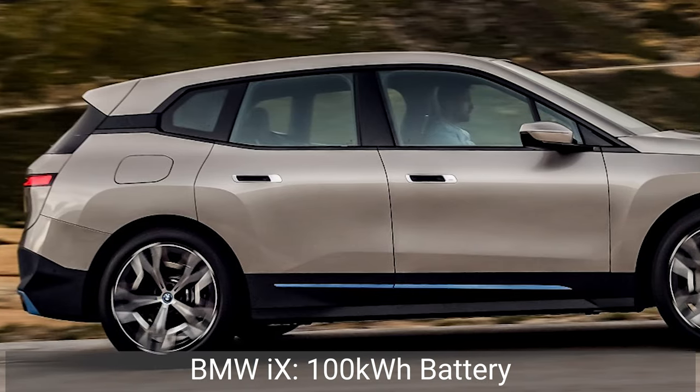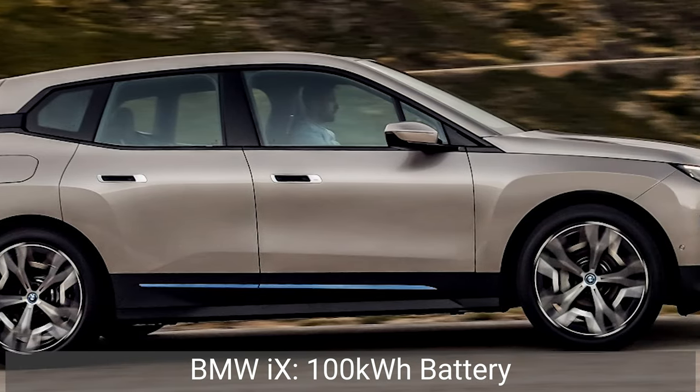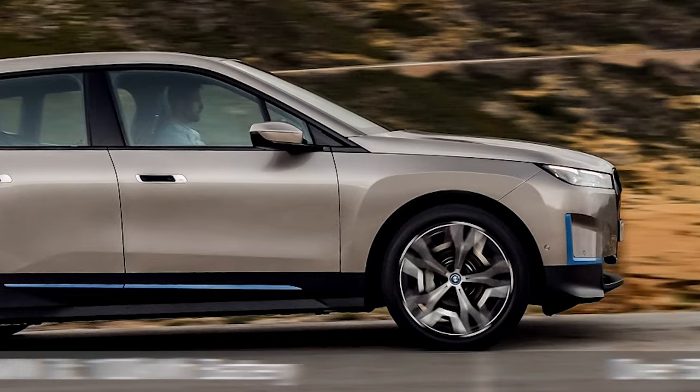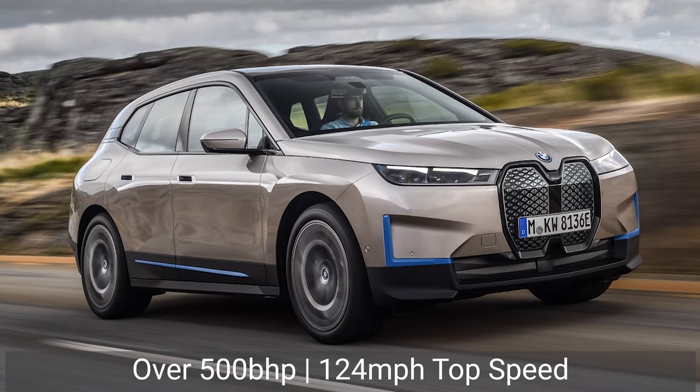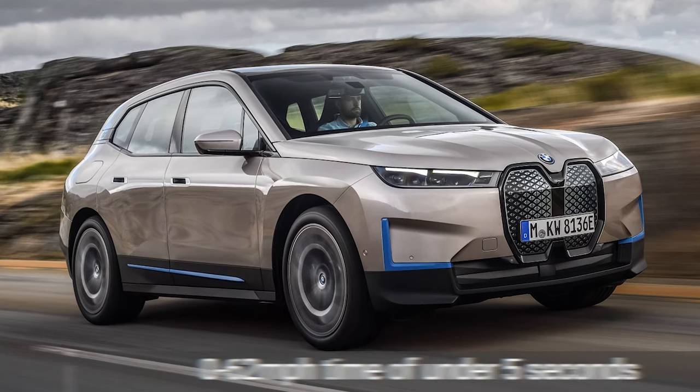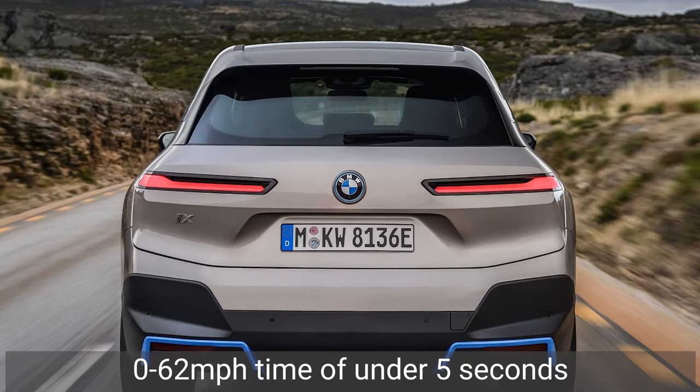Let's talk about performance. The iX is powered by BMW's new 5th generation e-drive system, which consists of 2 electric motors, one on each axle. These are fed power by the massive 100 kilowatt hour battery. This enables the iX to output over 500 brake horsepower, achieve a top speed of 124 miles per hour, and gives it a 0 to 62 miles per hour time of under 5 seconds.